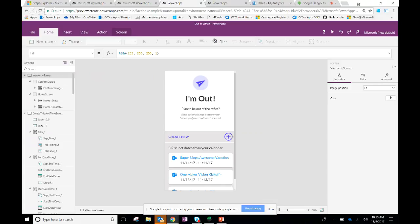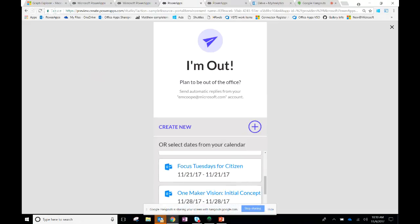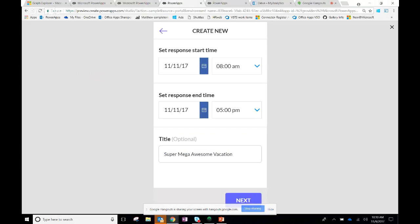All right, so if we play this app, what this first page does is let me create a new out of office event, or select an event from my calendar that is suggested here. We're looking for events that are longer than 6 hours, which would probably be the likely scenario for somebody who wants to set their auto replies. In this case, I'm going to choose my super mega awesome vacation one, and it automatically pulls in the dates from that one, or I could create a new one or extend it or whatever I wanted to here.